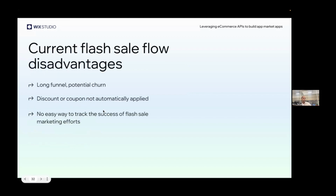So as you can see, this is a bit of a long funnel experience, and there are many points where a buyer can drop out of the funnel. The coupon code is not pre-populated, meaning the merchant should ask the buyer to apply the coupon code inside the checkout page. And the merchant has no clear and easy way to monitor and gain insight for this flash sale, like how many potential buyers click the URL and how many buyers complete the checkout funnel and place an order.